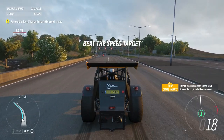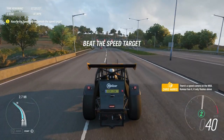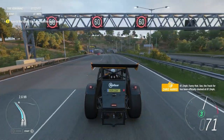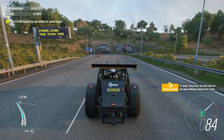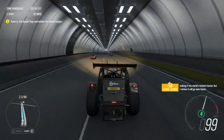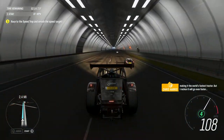There's a speed camera on the M68. Rumour has it, it only flashes above 87.2 miles an hour. Our Tractor has been officially clocked at 87.2 miles an hour, making it the world's fastest tractor. But I reckon it'll go even faster.